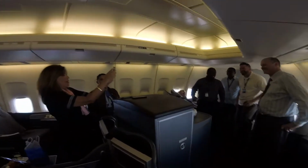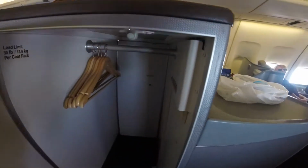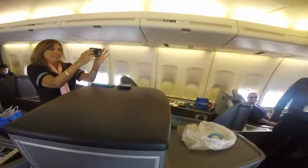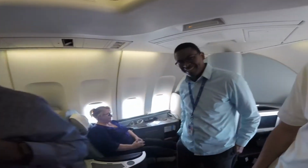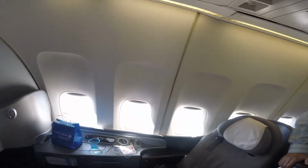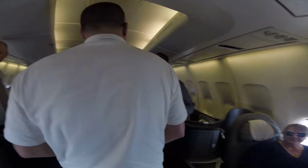What a fun finale. We've got like the storage compartment here for hanging the first class coats. And 1A and 1K, these are the great suites here. The cockpit is upstairs, so when you're in row 1, you're sitting right in the nose of the plane, which is really awesome because there's no other United aircraft where you can sit right in the nose, because everywhere else that's the cockpit, obviously.